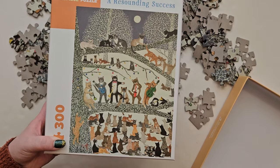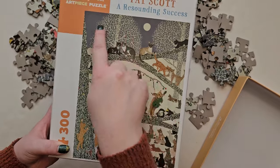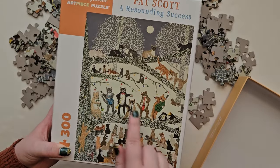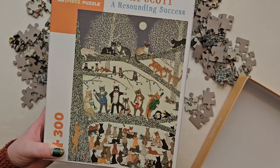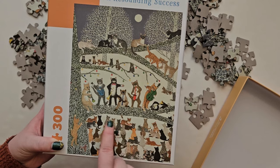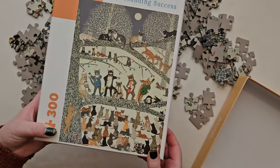But for a 300 piece puzzle, I think that these tree tops here, the tree trunks, there are these, I think, are supposed to be lights. I think a lot of those will be easy to spot. And even the cats will be easy to spot, these cats from these cats. And again, it's 300 pieces.